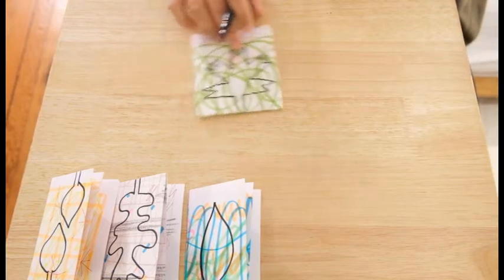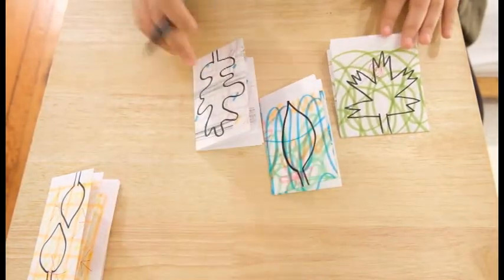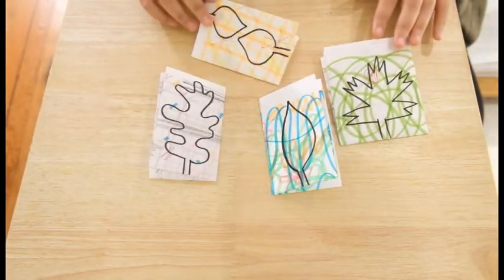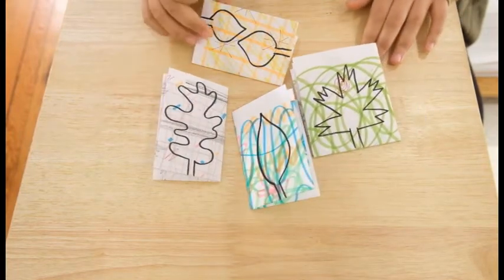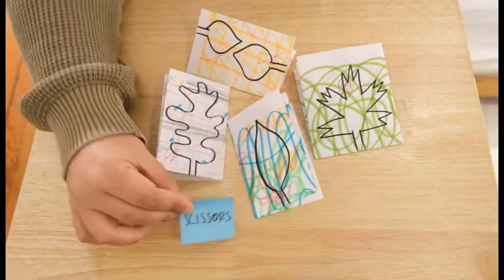Have all of our seasons and all of our trees. Now get ready because we're going to need scissors and you gotta check in with yourself. If you don't feel secure or confident to use the scissors, please call someone because this is gonna need a little bit of work. Okay, so as I said, we're gonna be needing scissors.